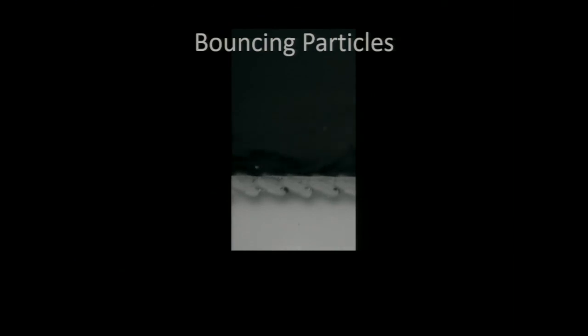And I sat on this for a good couple of months going, I don't know what's happening. Something's happening. The particles aren't exiting. There's no clogging. But I don't know what the mechanism is there. It's really fun to watch, though.